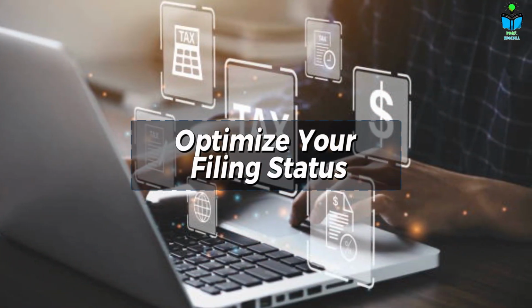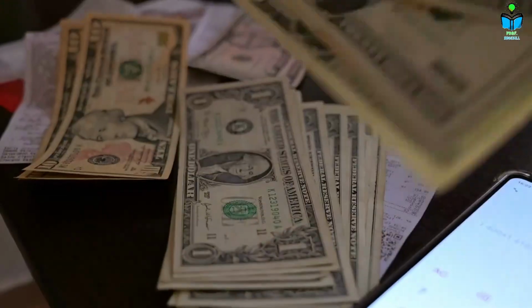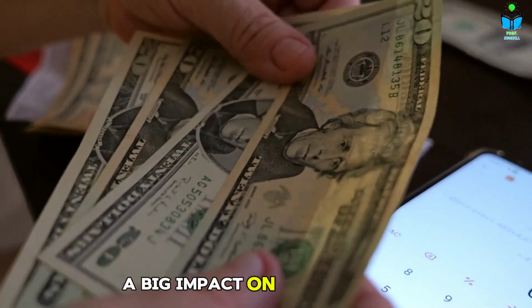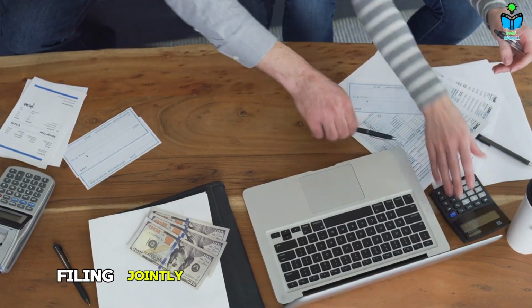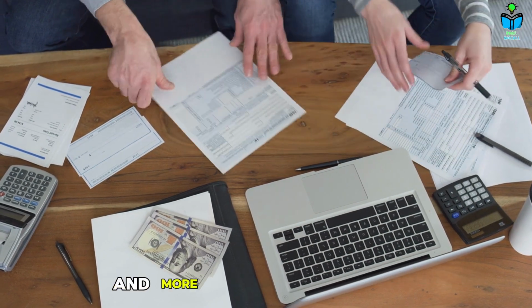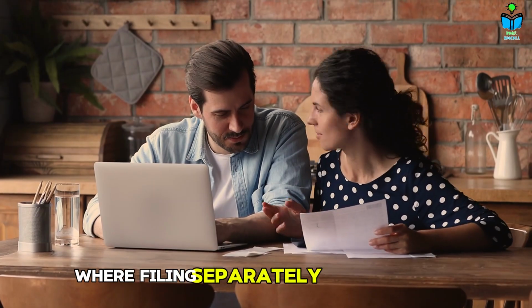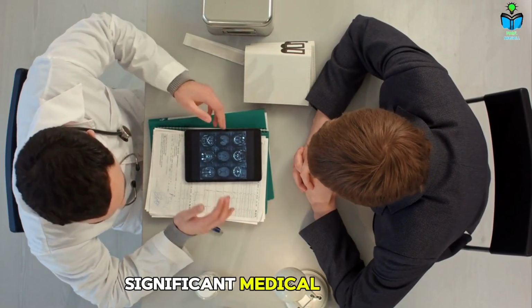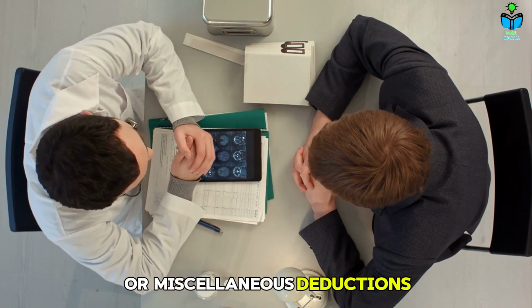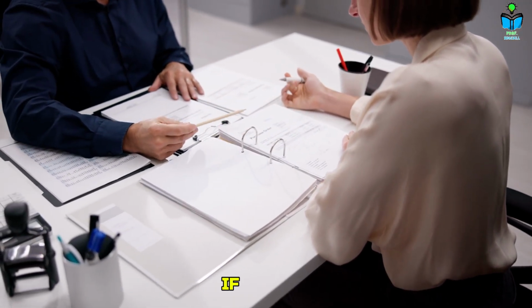Optimize your filing status. Choosing the right filing status. Your filing status can have a big impact on your tax bill. If you're married, you can choose to file jointly or separately. In most cases, filing jointly provides a larger standard deduction and more tax benefits. However, there are situations where filing separately might be more advantageous, especially if one spouse has significant medical expenses or miscellaneous deductions. Consider your specific circumstances and consult a tax professional if needed.